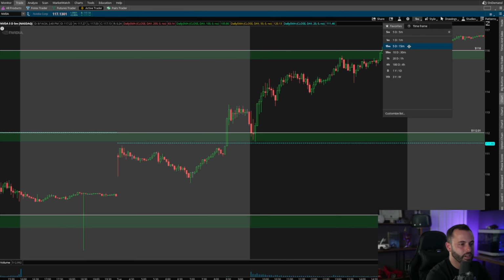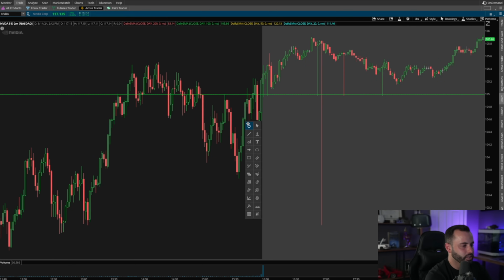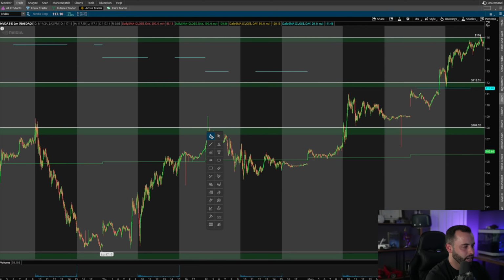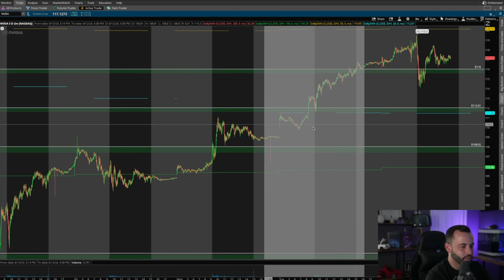So I'm going to dive down into the 2-minute chart, which is where I traded this, and I'm going to show you exactly where my entry point was. So right here is the 2-minute chart on NVIDIA. Let's go back to yesterday, which is right here.